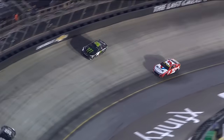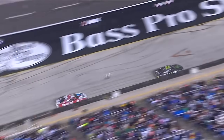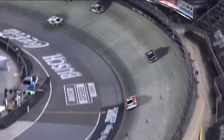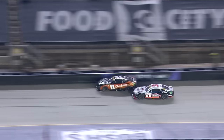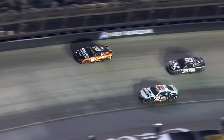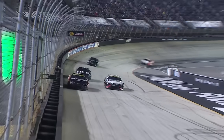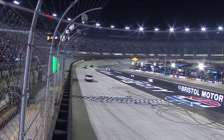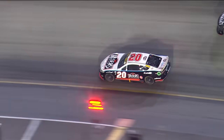Pit road is closed, under 2 laps remaining in the stage, and Bell still can't complete the pass on the 8 of Kyle Busch. Final lap of stage 2. Christopher Bell won stage 1. Now looking to sweep the stages. And will he get by Busch? He does not, but he wins stage 2. C. Bell has won stage 1 and stage 2.